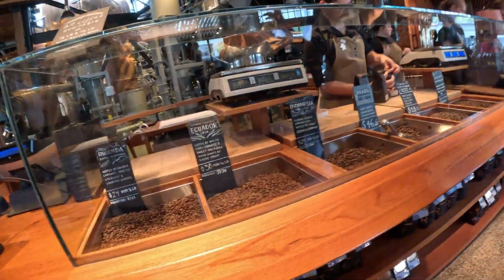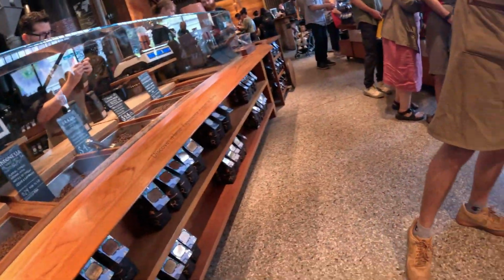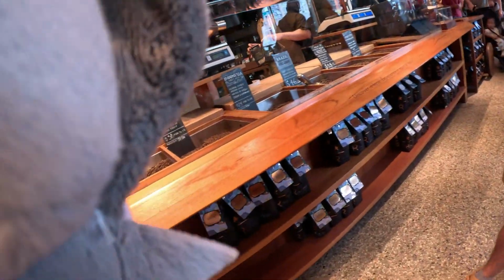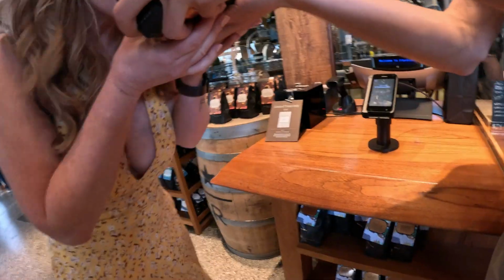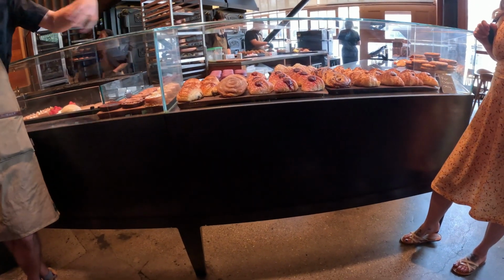We have two different types of coffee here. We have our hand rolled bags and we have our flavor locked bags. If you see, this one is fully sealed. You can smell it. And now it's in every roastery in the world.